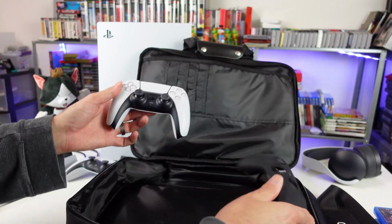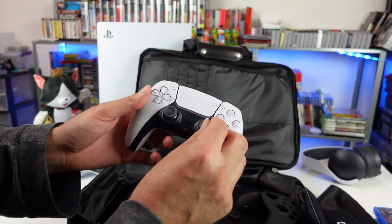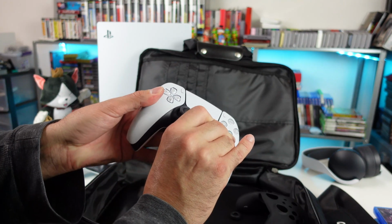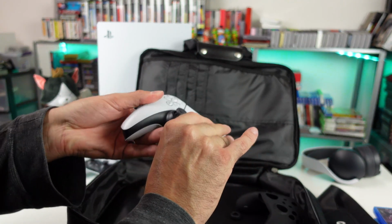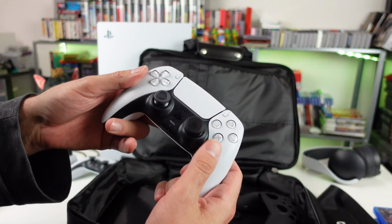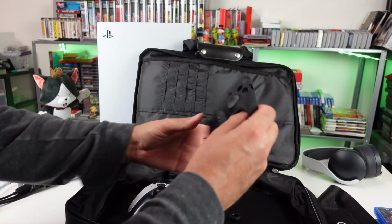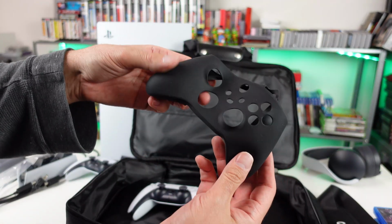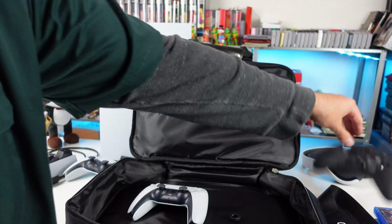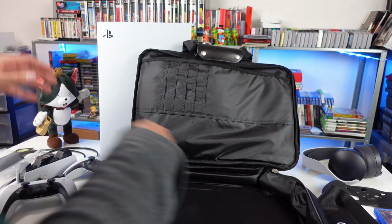Okay, we get some analog cap covers. Some people like that. Do those go on there? Yeah, okay, those fit. I don't really care about that stuff, but G-Story, you guys got to double check. This isn't for the DualSense controller. What the hell is this thing? Oh my God. Okay, let's set that stuff aside.